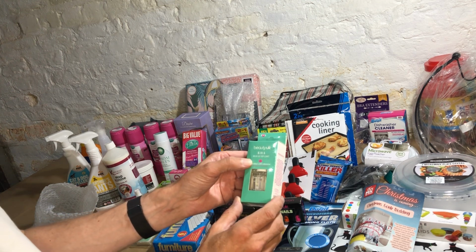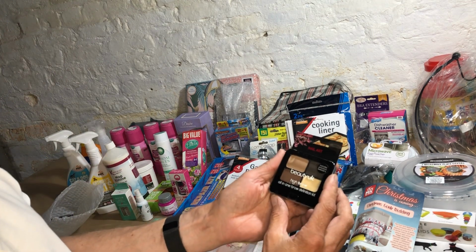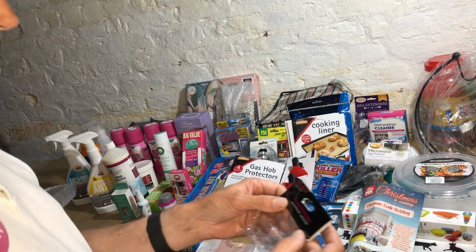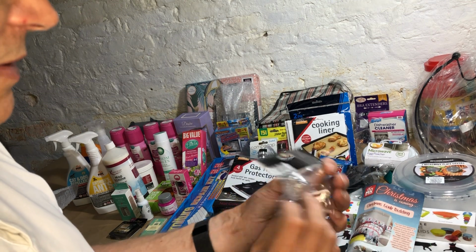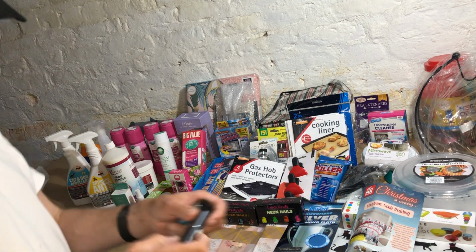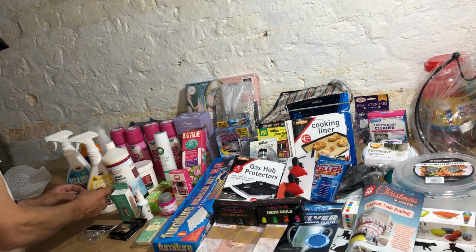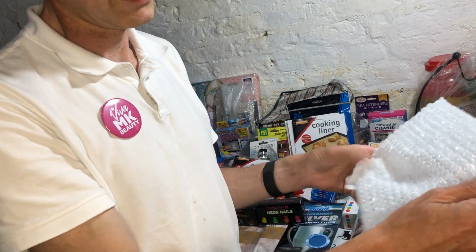So we've got some Beauty UK base and top coat for your nails. So we've got some Beauty UK eyebrow. So we got some rhinestones for some glitter. Pack of 300. So we got a Beauty UK lipstick, red, and a Beauty UK nail polish, nail varnish in blue. So that's everything from that box.